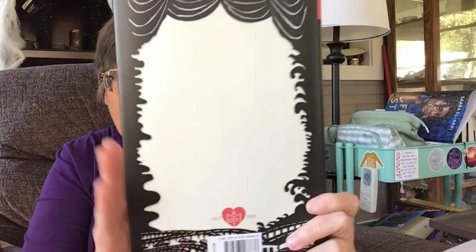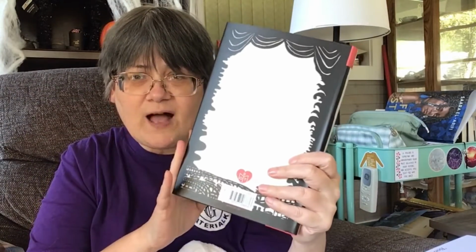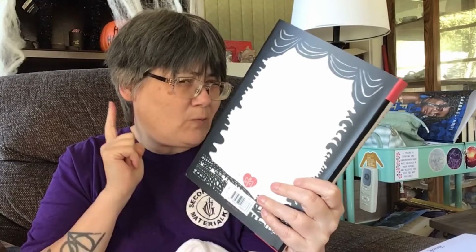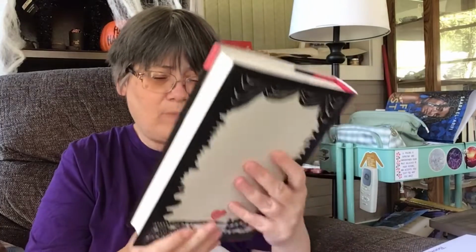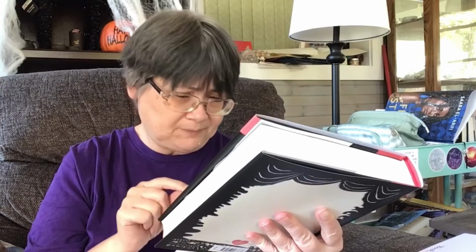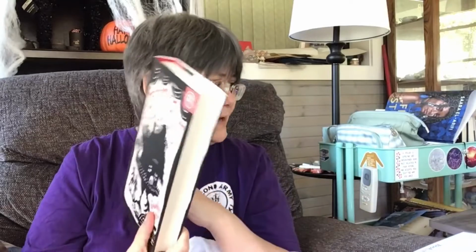I might be reading this for Clint. My friend Clint is doing a readathon on the 16th. I'm going to be making my video for that today, so that should go up tomorrow or Thursday. He's doing a readathon called I Know What You Did Last Summer Readathon, and one of the books is read a paranormal book, or one that has paranormal elements. So this one I will probably be reading for that.